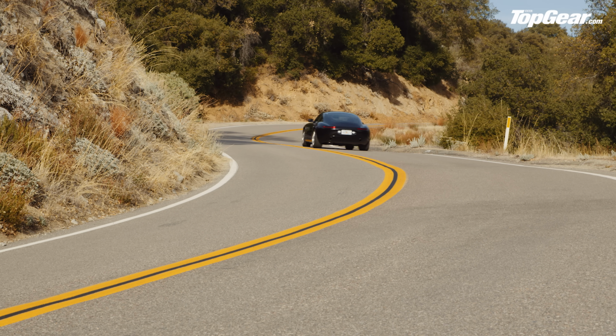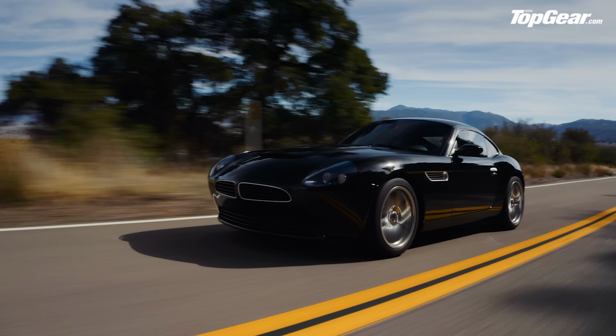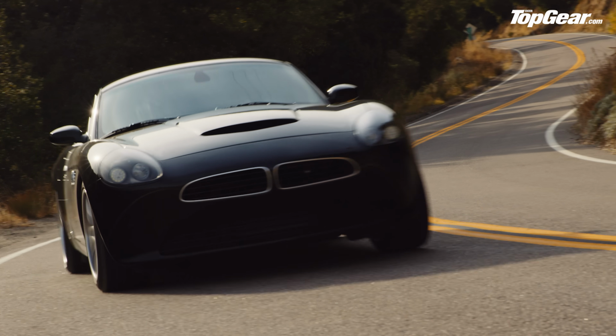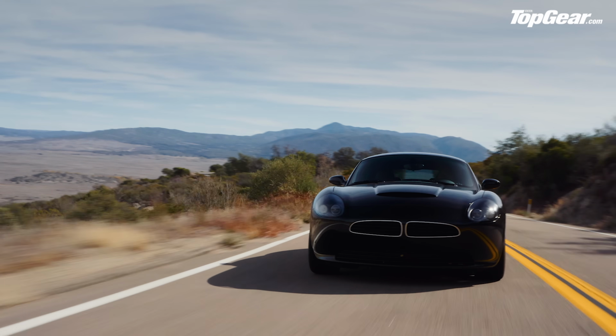Now the Z4 and Z8 are actually quite similar, in scale at least. Only a few millimetres different in wheelbase, and actually all the pickup points were very similar as well. The angle of the A-pillar here, the height of the belt line, which made it easier to make a Z4 look like a Z8. But let's not pretend this was an easy or straightforward job in any way.